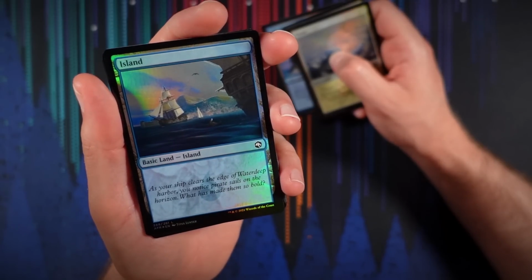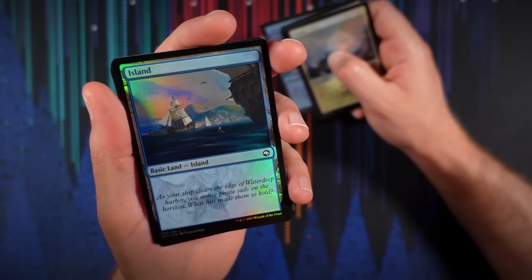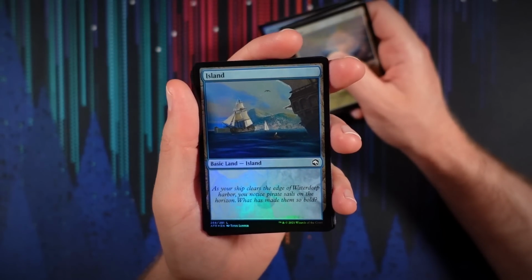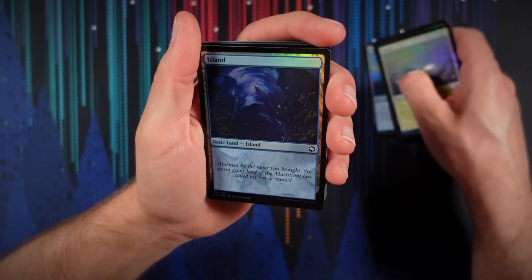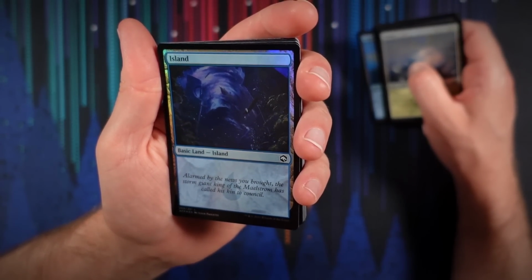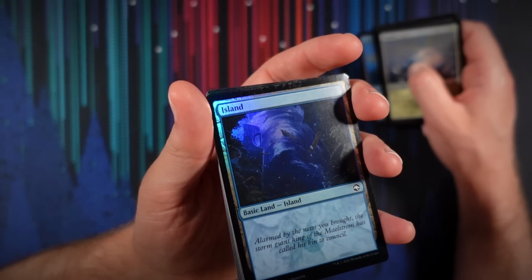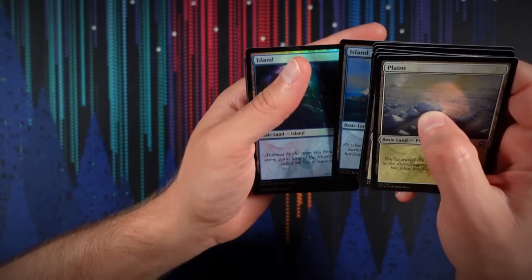As your ship clears the edge of Waterdeep Harbor, you notice pirate sails on the horizon. What has made them so bold? Alarmed by the news you brought, the storm giant king of the Maelstrom has called his kin to council. Very pretty card art.